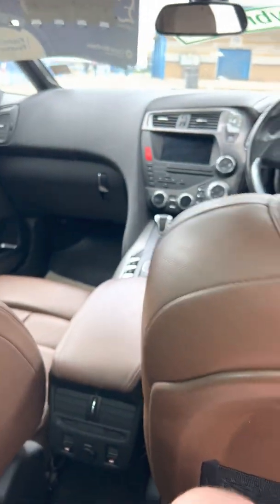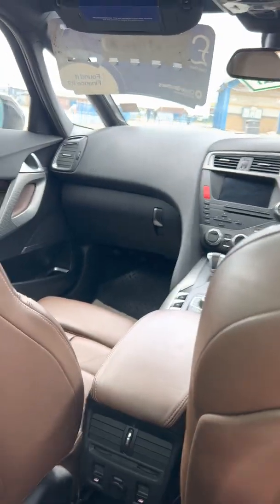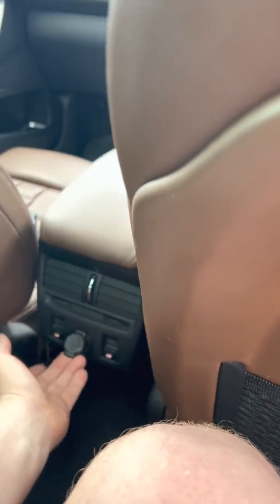Lovely place to sit in the back. I'm a smidge under 6 foot, so obviously my driving position is back to where it suits me with my legs, and I'm still in the back. I've got some knee room, as you can see. I have electric windows here and a charging point, or as we used to call it before the world went mad, a cigarette lighter charger. Can't say that now.